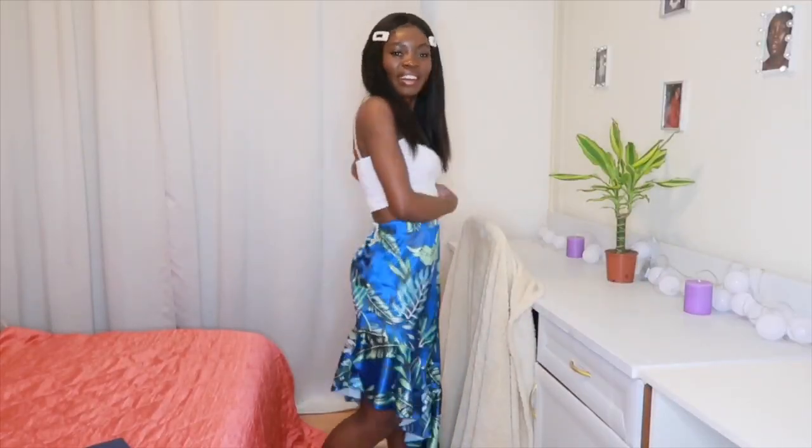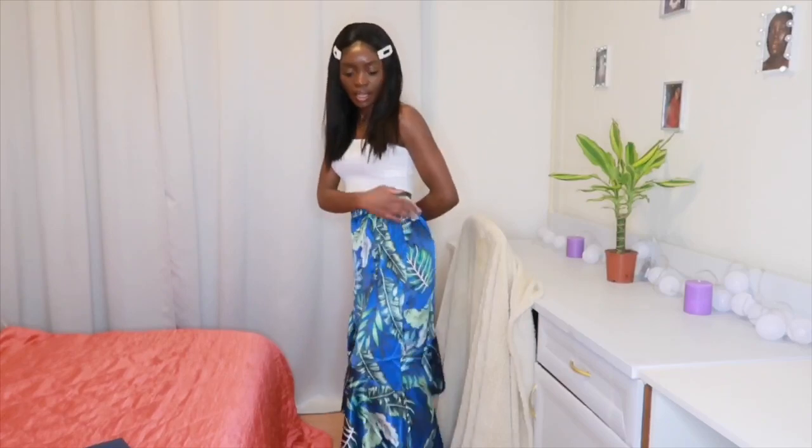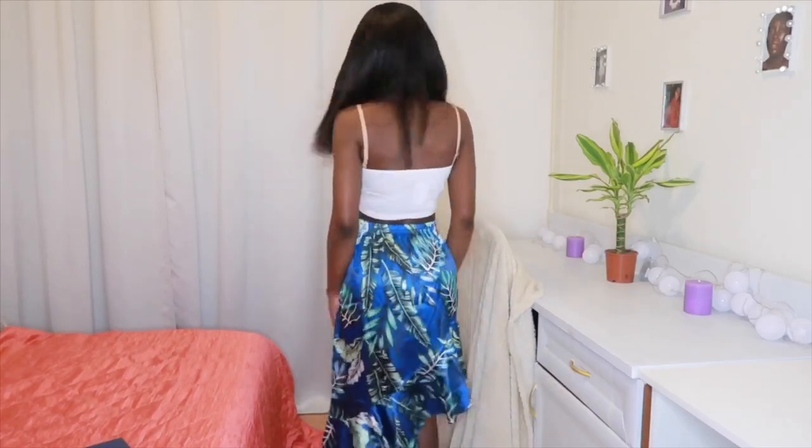Next is this beautiful skirt. I love it so much. The quality is so good, and it's short on this side, and this side it's like long. This is also a size small, and this is how it looks behind.